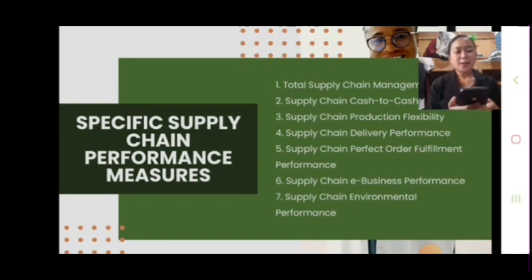Number three is the supply chain production flexibility. So the average time required for supply chain members to provide an unplanned sustainable 20% increase in production. So the ability for the supply chain to quickly react to unexpected demand spikes while still operating within financial targets provides tremendous competitive advantage. So one common supply chain practice is to maintain stocks of component parts locally for supply chain customers to quickly respond to unexpected demand increases. So average production flexibility for best-in-class supply chains is from 1 to 2 weeks.